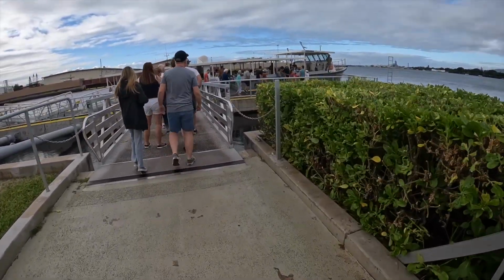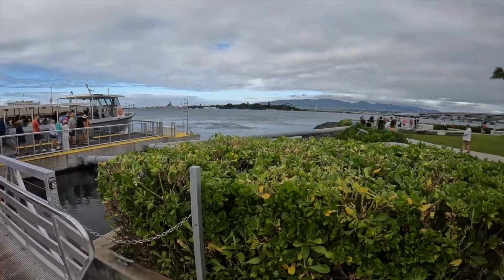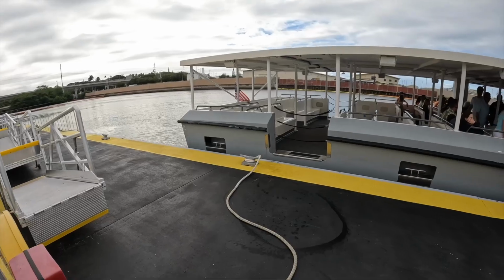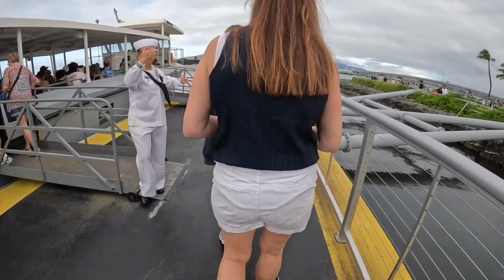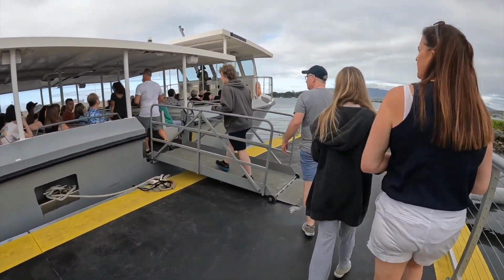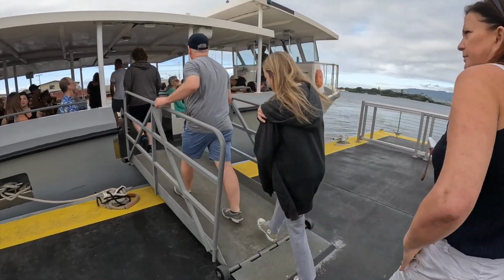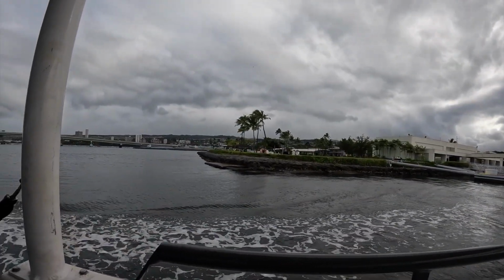You're heading on the boat to Pearl Harbor. Please quickly find your seat and remain seated. No standing, walking, or switching seats while the boat is in motion. This is for your safety. Here we're heading for the boat ride to the U.S. Memorial Base.